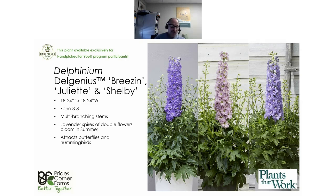Now, this is a groundbreaking plant right here. These are the Delphinium delgenius series. They're just getting out there on the market right now, and if there's a perennial that we're really focused on moving forward, it's these delphinium. And why are we doing that? Because they actually grow. They're actually vigorous. They actually are a good production plant. They're actually an excellent landscape plant.